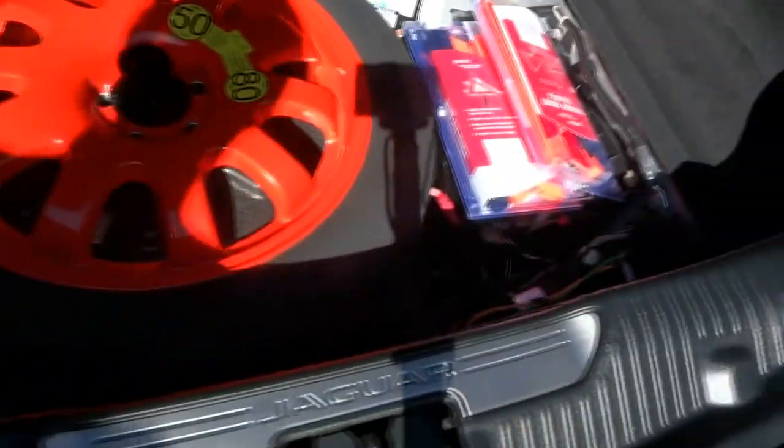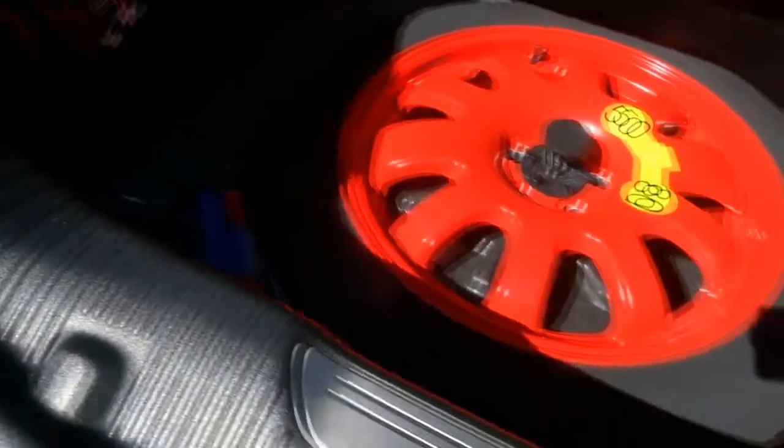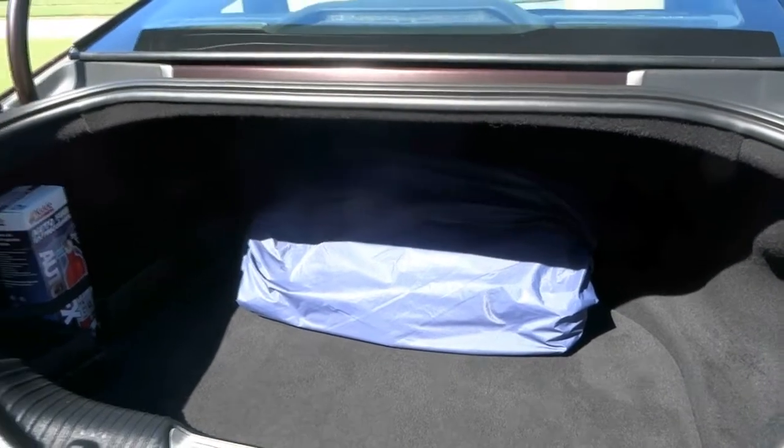You have your triangles, spare tire, jack, everything you need for emergencies. And as you can see, it does include a complete waterproof car cover with a wind strap on it.